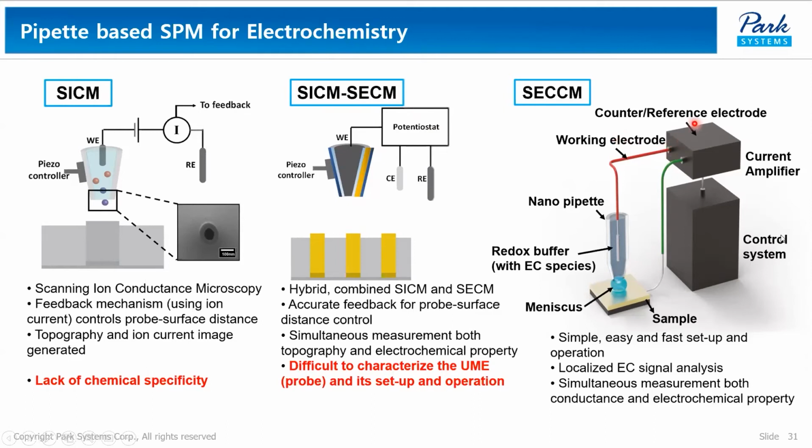There is a different technique called Scanning Electrochemical Cell Microscopy, SECCM. It is also a pipette-based SPM technology designed to allow simultaneous conductance and electrochemical visualization of surfaces and interfaces. Compared to the other pipette-based techniques, it is quite simple, with easy and fast setup and operation. It enables localized EC signal analysis on a nanometer scale. In addition, these two techniques are also operable in liquid condition, but SThM is working in the ambient condition.